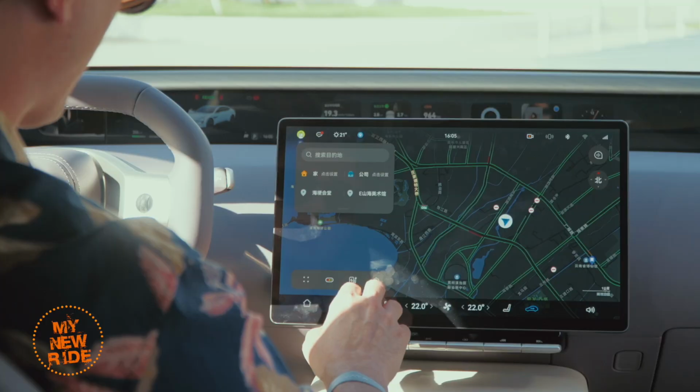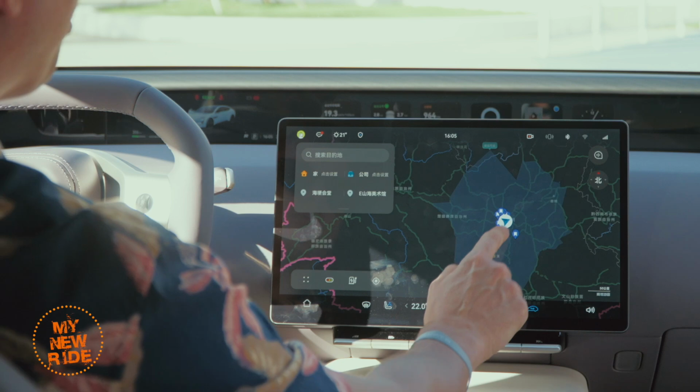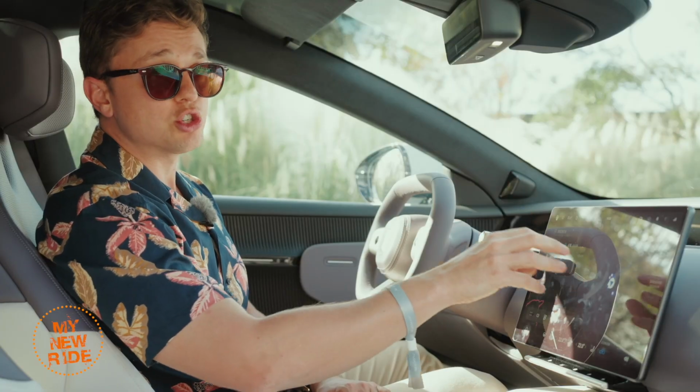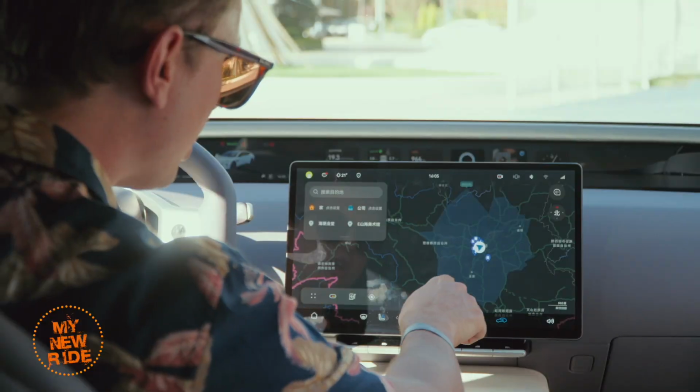It also has a function that I haven't seen before. If you hit this button right here on the screen, it will pull up a representation of what places you could reach from your current position using the current range of the car. It's not really useful in daily life, but it's kind of cool to see what you could get to with your current range.